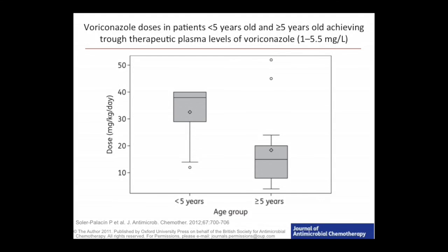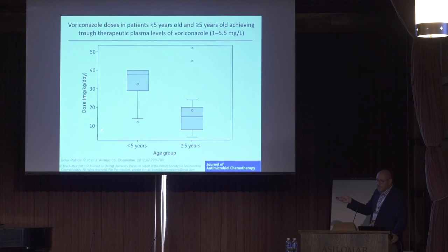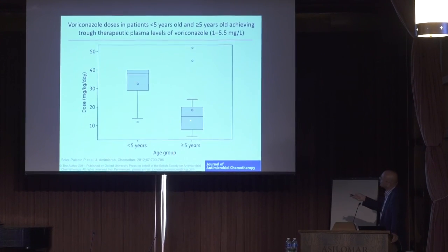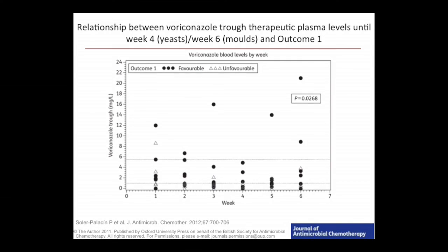This is the dose needed in less than 5-year-olds, the range to achieve a therapeutic trough level of voriconazole, from somewhere around 15 to 45. So how do I start treating a patient here? As the children get older, you see that the dosing range that's required to obtain therapeutic plasma levels gets narrower. Why is it important?